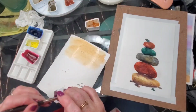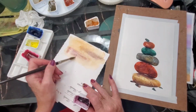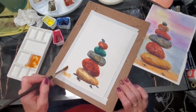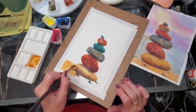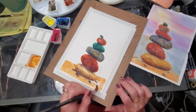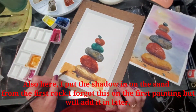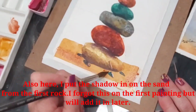But here I want to test out a theory because there's a shadow on the sand, and I decide that I like my Rose and Ultramarine to do that shadow. I was considering Moon Glow. You might want to use a little of the pink color that you have to put that on there, and if it's too bright, use a little bit of your Ultramarine Blue mixed in. Also, when I put that sand in, you see I left that white area on that one stone.